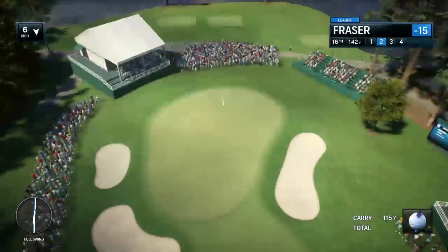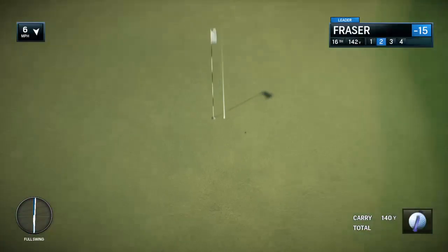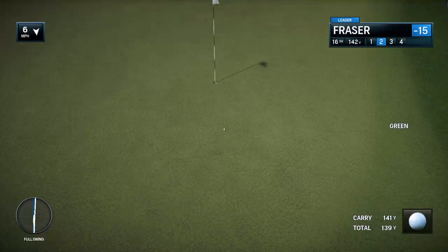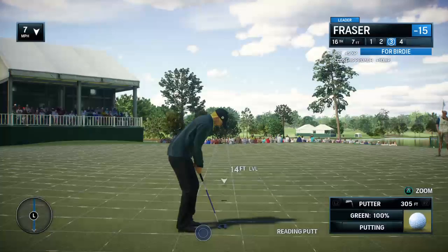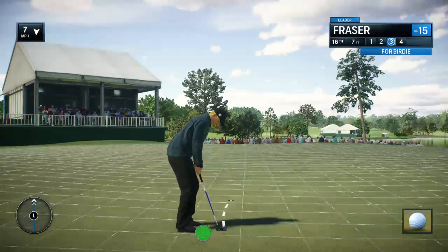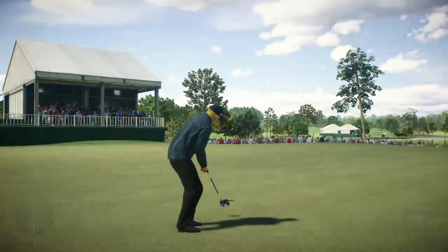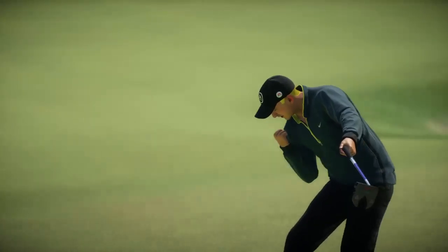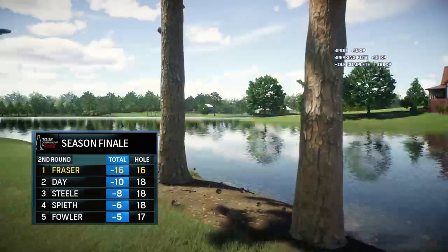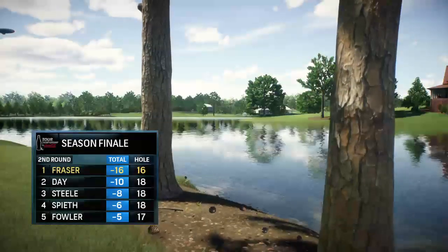Well, there's a big green, and they're going to use every inch of it. Really good distance control there, playing well to his strengths. Shouldn't be a problem here. Continues to amaze, yet another birdie, and what a day it's been.